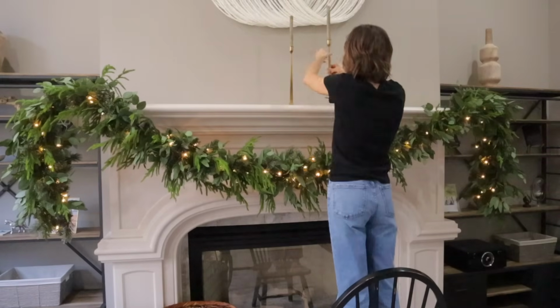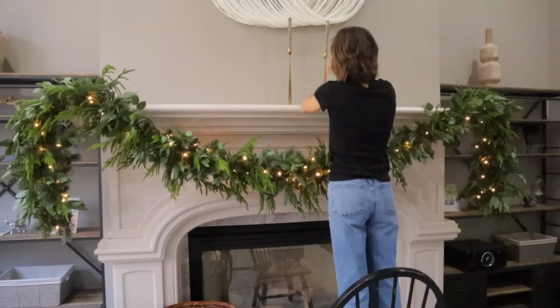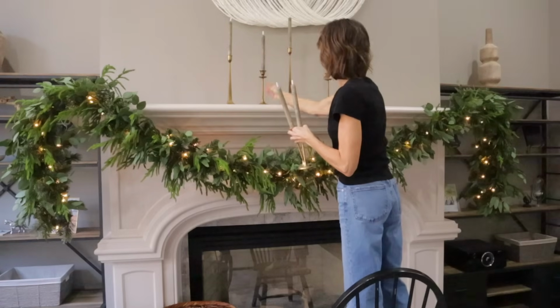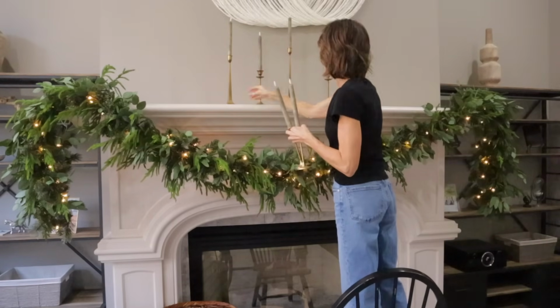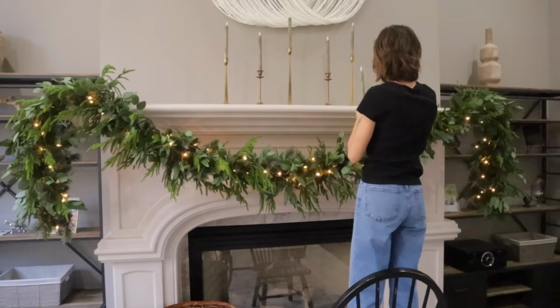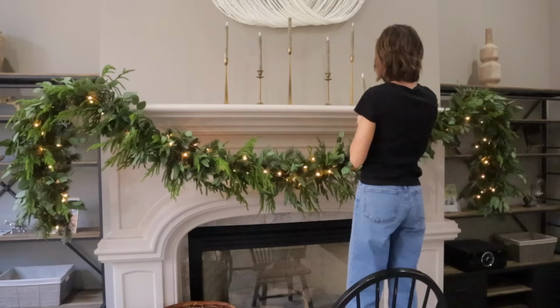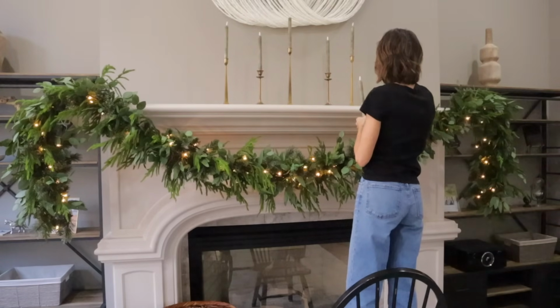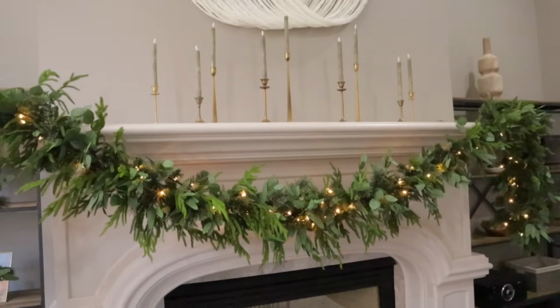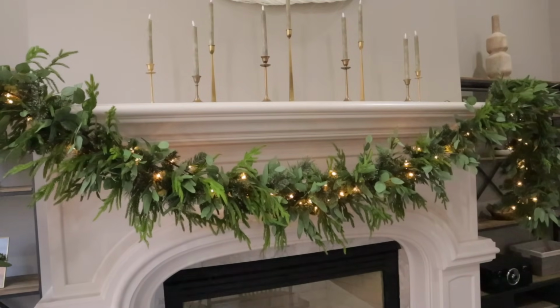These candles are a staple in my living room at this point, so I put them back on the mantle. I just love the simplicity and the peaceful feeling that they bring to this space. Also, I just didn't feel like I needed to add a whole lot more to the mantle because I wanted the garland to be the absolute center of that wall, and I didn't want anything else to distract from the appearance.